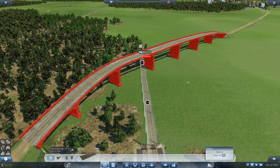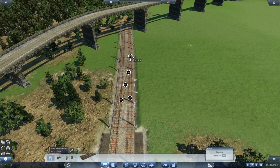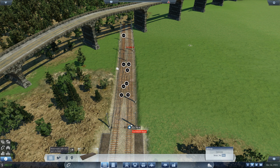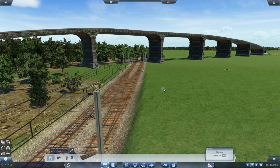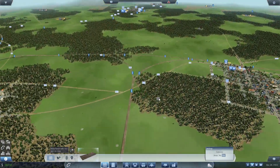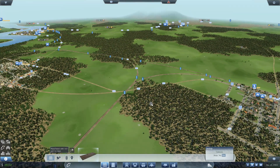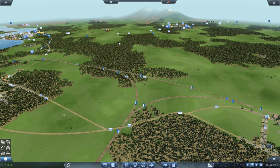Now, one of the problems is this is probably going to collide. Yes, it is. All right, so you're going to have to curve a little bit coming out of here. Too much slope. Really? No. There you go. Alright, so I think we're gonna use that grain farm.